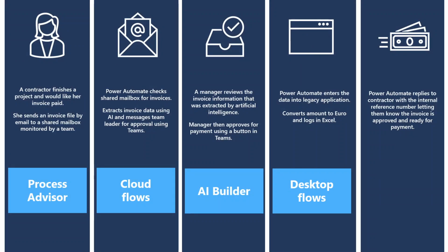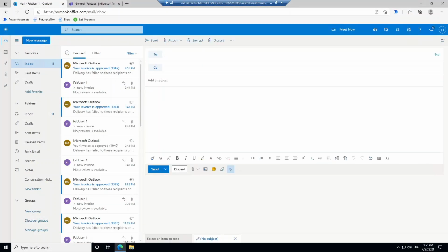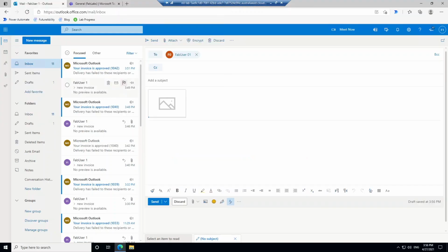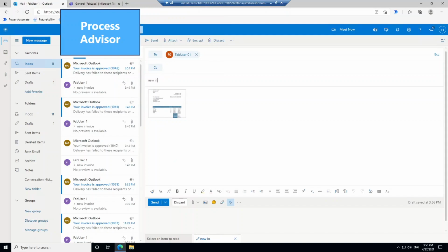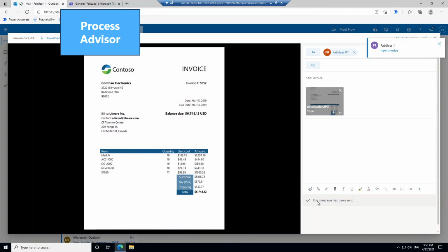So that's the process. Let's have a look at the process now in its entirety. So first of all, you're going to send a new message. And now we build this in our RPA in a Day workshop. So if you're interested in building this, learning how to do this, you can build this from Process Advisor to analyze the process all the way through. We build this in the workshop. Over 3 labs, 3 to 4 hours of labs, you would have built this.